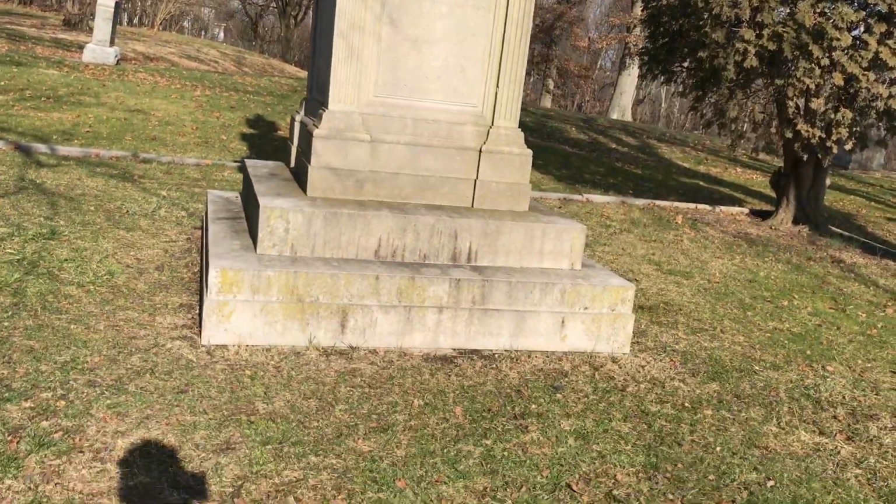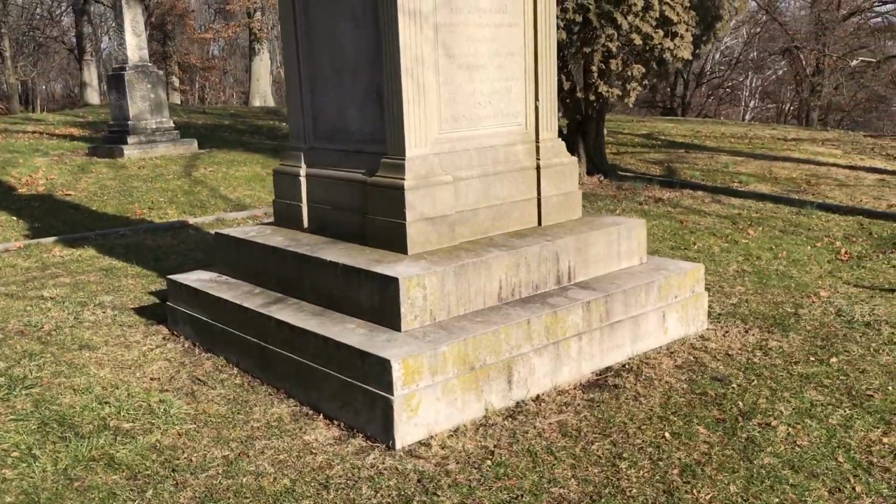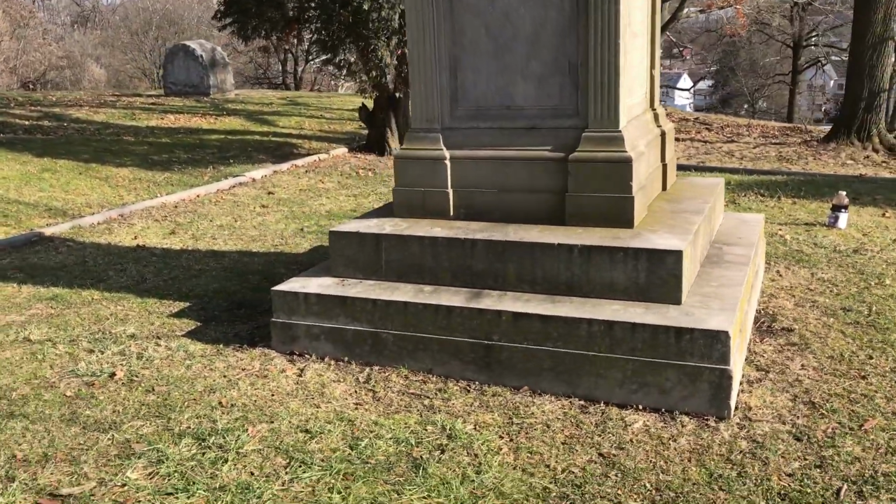Now, this monument was not installed at the time of his death. Actually, it took almost a half century to get this put in. This was not put in until the late 19th century.